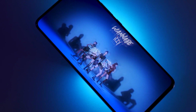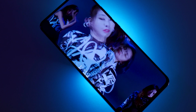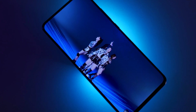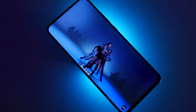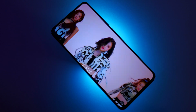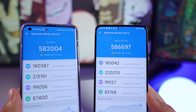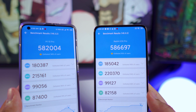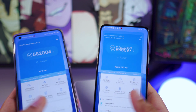Buttery smooth. That's how I would describe my experience so far with the Redmi K30 Pro when it comes to overall performance. The Snapdragon 865 processor ensures that the Redmi K30 Pro performs all of your daily tasks without any hitch. Also, I did an Antutu benchmark and it even surprisingly beat the Mi 10 Pro, which is a good testament that the Redmi K30 Pro can definitely compete with the flagship level phones.